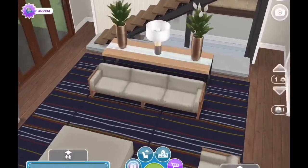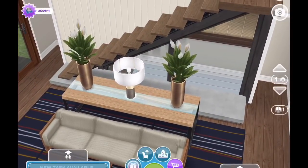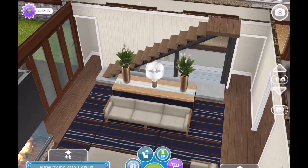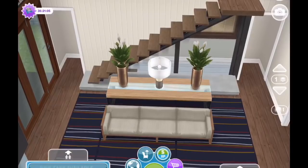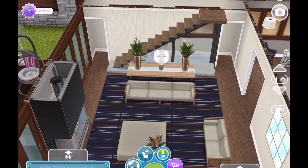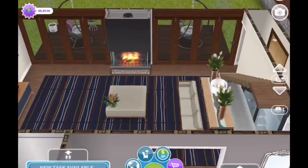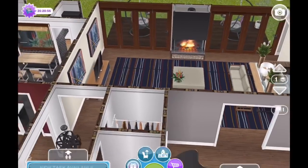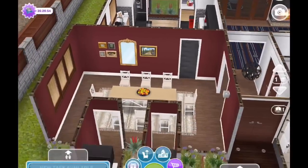So one thing I really did like was how they did the staircase, and they put that black window under it. I think that looks beautiful, so I left it just the way it was, but I brightened up the walls. I love that wood flooring, by the way. And then I brought in some blues you can see in the rug and the TV and the paintings.